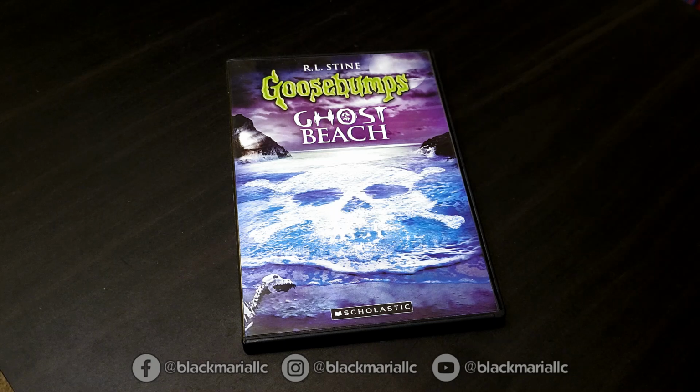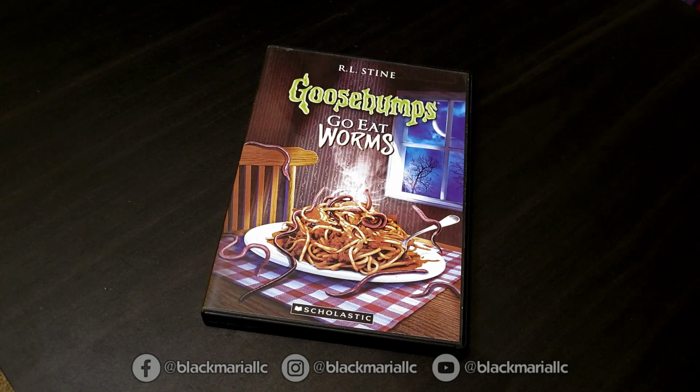And then we got Ghost Beach, which also comes with The Barking Ghost and Be Careful What You Wish For. The Barking Ghost is absolutely one of my favorite episodes. Still holds up great to this day. Ghost Beach is definitely in the bottom 5 for me. And then we have Go Eat Worms, which also comes with Bad Hair Day and Revenge of the Lawn Gnomes.